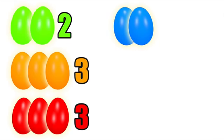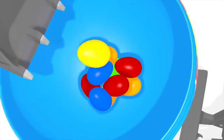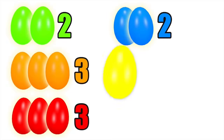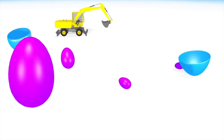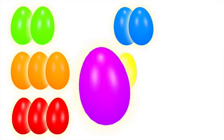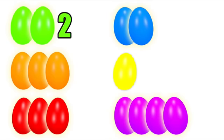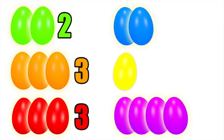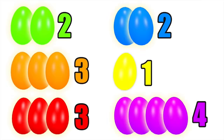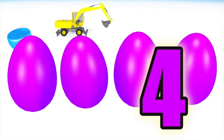One, two blue eggs. How many yellow eggs do we have? One yellow egg. How many purple eggs do we have? Let's see. One, two, three, four. Purple wins! Yay! Four.